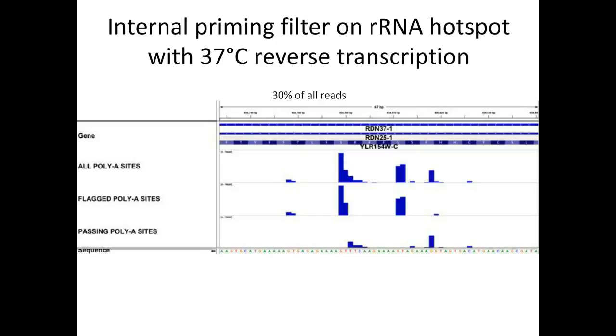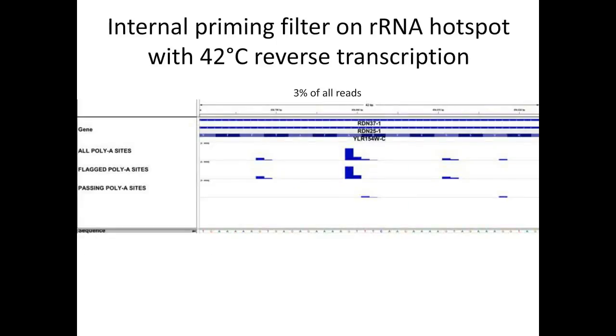When we increased the reverse transcription to 42 degrees, this contamination to begin with was much less, so 3% of all the reads. And the filter, if you look at the passing poly-A site filter, it removed the majority of these. So we think that with these 2 steps, improving the protocol with a higher temperature of reverse transcription and computationally removing likely artifacts from the poly-A sites, we are improving the confidence in 3' end calling.